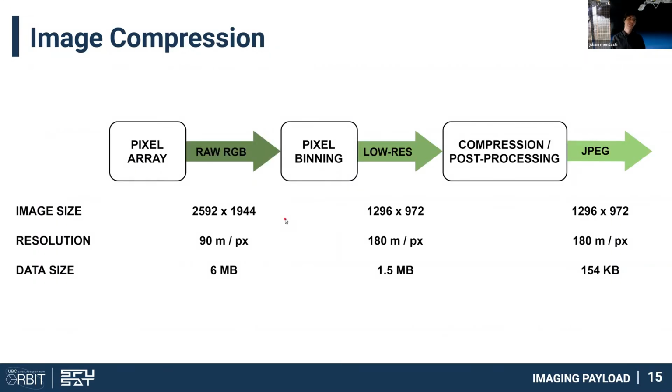Now, just diving a little bit into our image compression, we're not able to transmit full resolution images to the amateur radio operators, and I'll talk a little bit more about our communications later, but we begin with a 5 megapixel image that is 6 megabytes in size. We're going to apply some pixel binning, lowering it to a 1.25 megapixel image. And then we're going to apply some post-compression and post-processing to lower the size even more. It's still going to be a 1.25 megapixel image, but the final data size is going to be 154 kilobytes. And this should be enough to transmit to an amateur radio operator on a single pass.